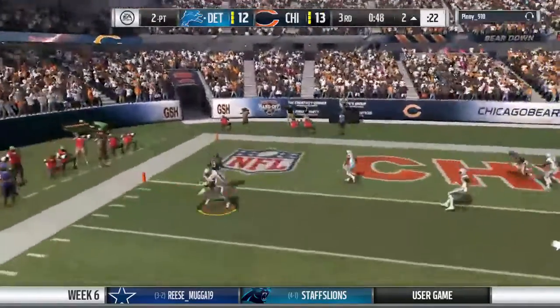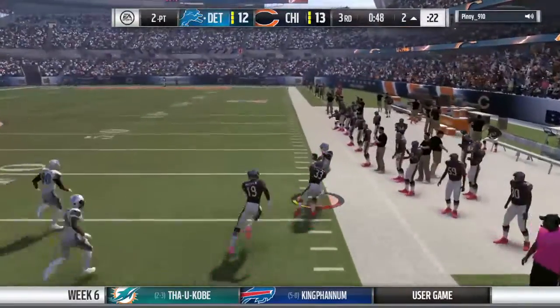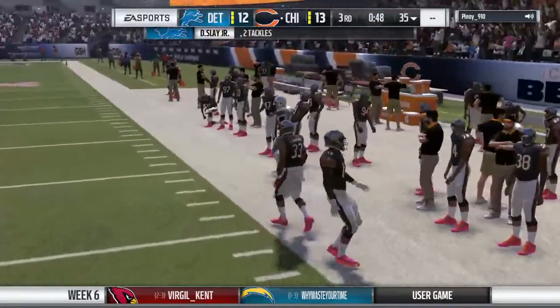They'll try and throw for it. He rifles one that's intercepted. Darius Slay with a pick. And the defense stands tall. The 2-point try is no good.